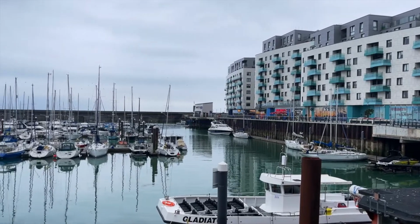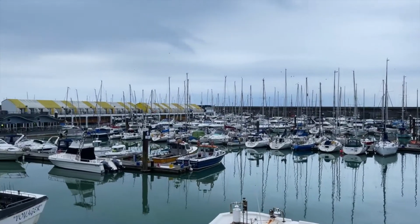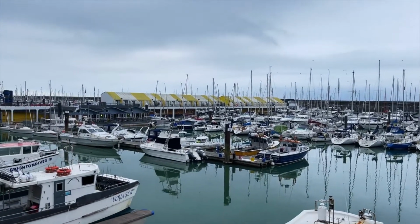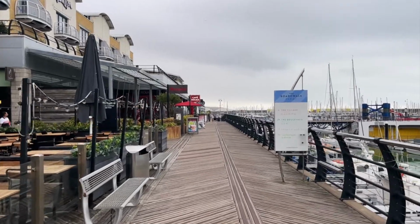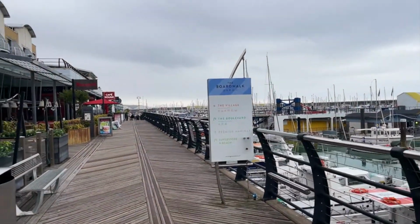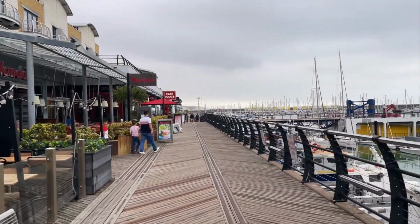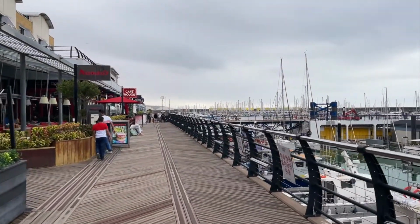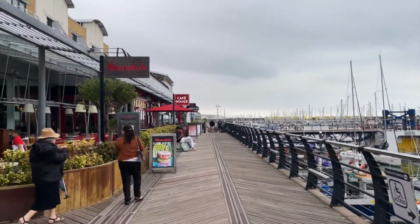So that's where I was standing over there earlier. This is just another view of all the boats and things. And this boardwalk is lovely as well, because it's nice to walk along and you've got the boats on one side and then restaurants and things on the other side. Feels like, if it was sunny it would feel like being on holiday, wouldn't it? But because it's rainy it feels like being in England.